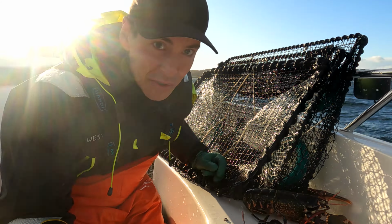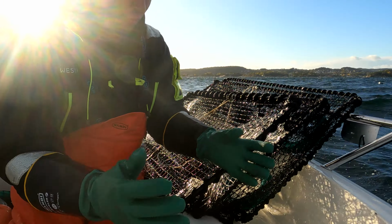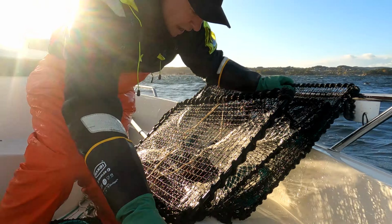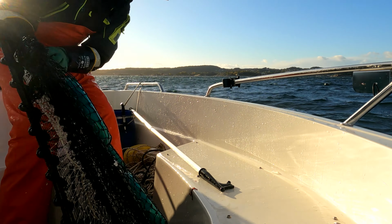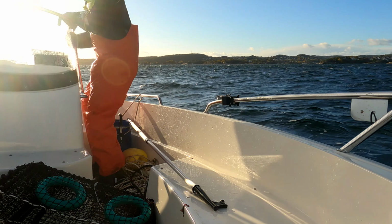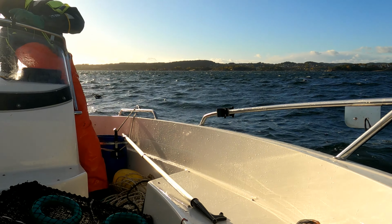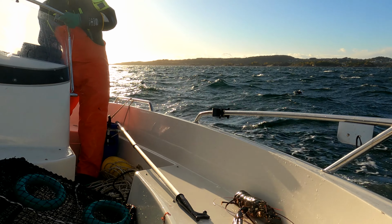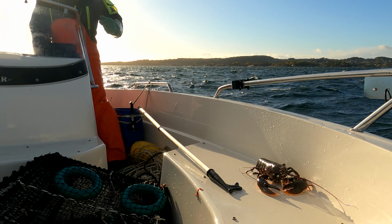I have seen enough lobsters to know that these are two beautiful keepers. Now I need to get the boat out of the way of harm. Woo-hoo! Oh man, those are nice.